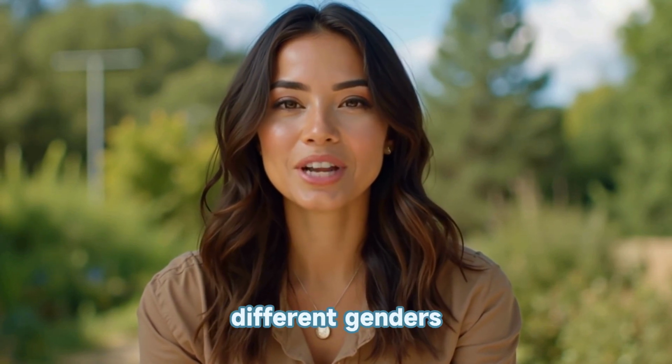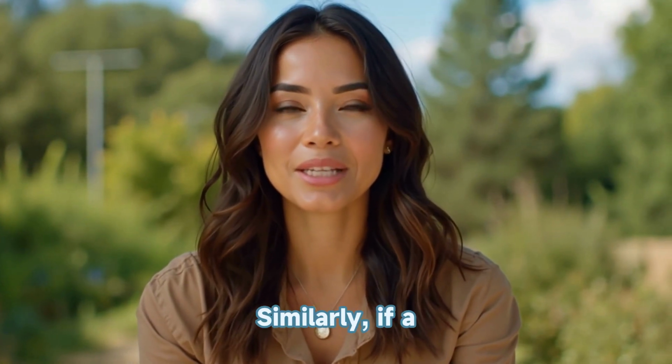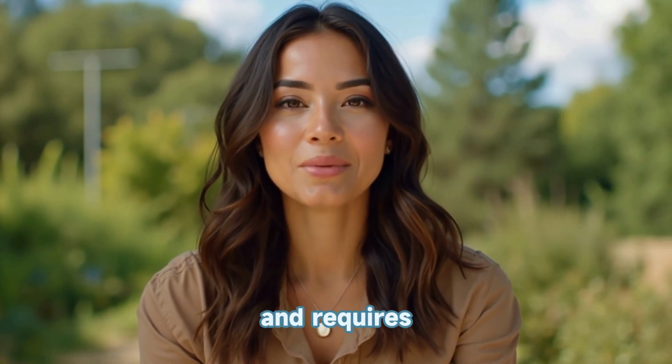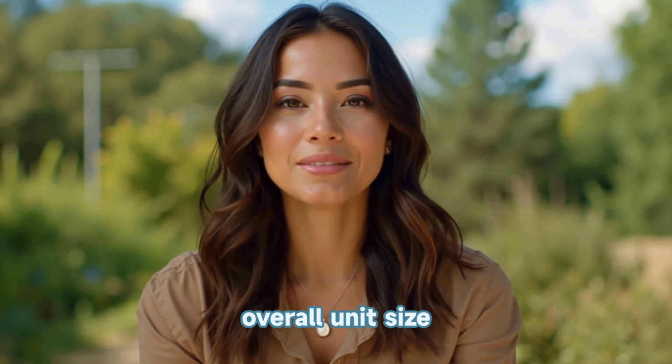If you have children of different genders and significant age differences, housing authorities may decide that they need separate bedrooms. Similarly, if a household member has a disability and requires full-time assistance, they may also be eligible for their own bedroom, which could affect your overall unit size.